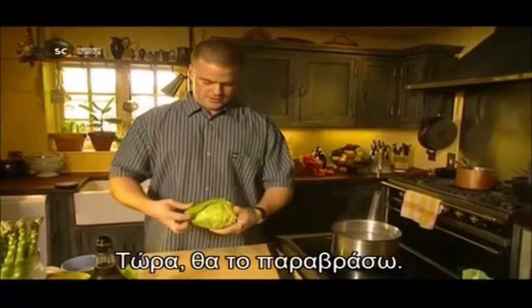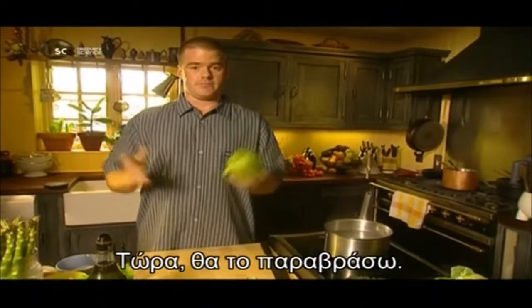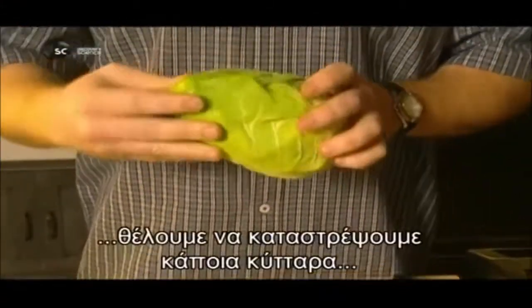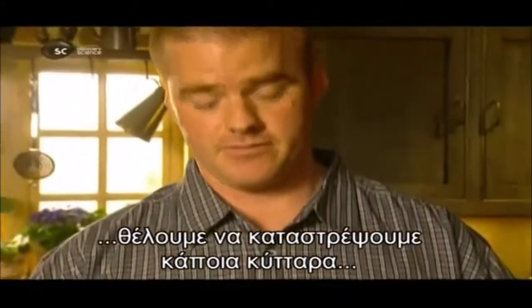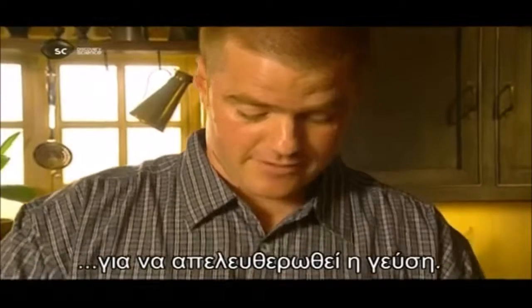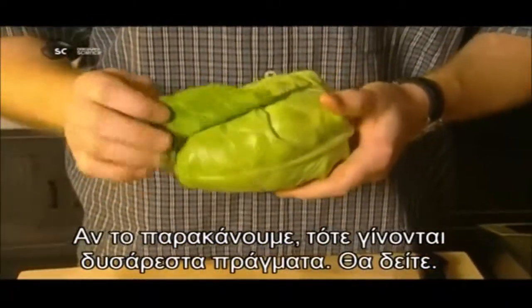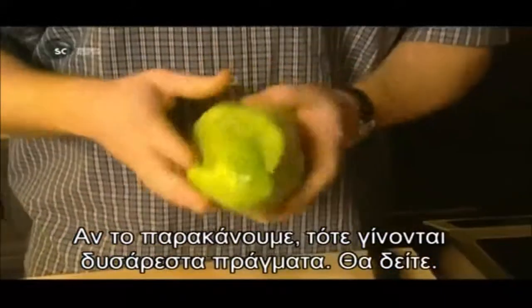What I'm going to do is simply cook the leaves in boiling water, but I'm going to overcook them. Now, when we cook vegetables, there's a certain element of cell damage that we want to happen because it releases some of the flavour. If we take that too far, then some unpleasant things happen. I'm going to show you just what.